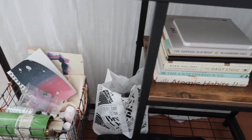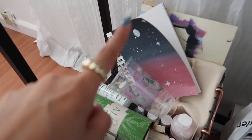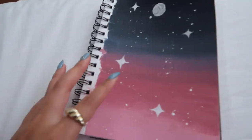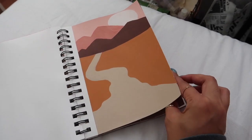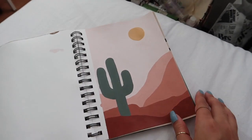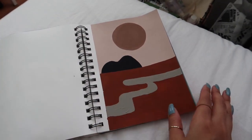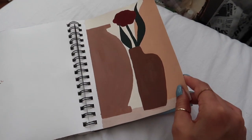And then now moving on to my little art station right here. So like I said, if you've been following me on Instagram, you know that I've been trying to paint for 30 days. So this is my notebook full of all of my paints. These are just things that I've painted. I've gotten the inspiration from Pinterest and YouTube, and I kind of just paint to my heart's desire. Painting for me is a very relaxing way to unwind and just be present in the moment.